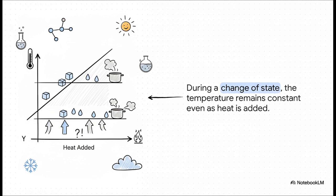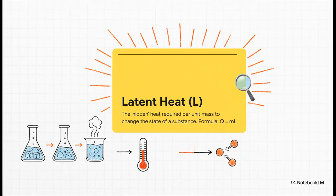So where is all that heat going? It's going into something we call latent heat. I like to call it chupahua heat or hidden heat. It's the energy that's used to do the hard work of breaking the bonds and actually changing the state, turning solid into liquid or liquid into gas. All that energy goes into the change, not into raising the temperature.